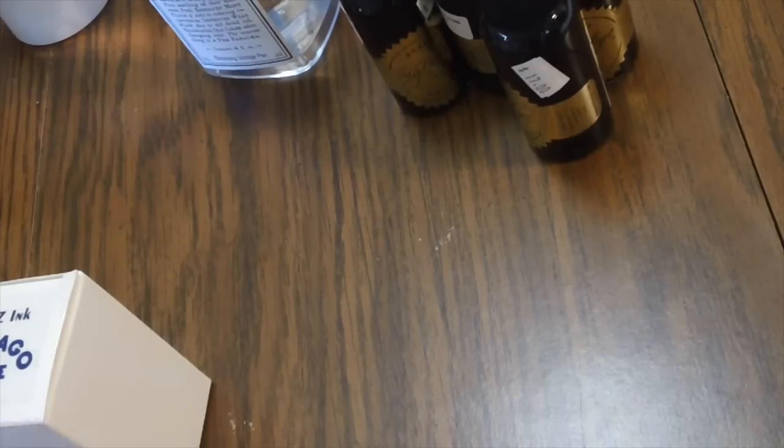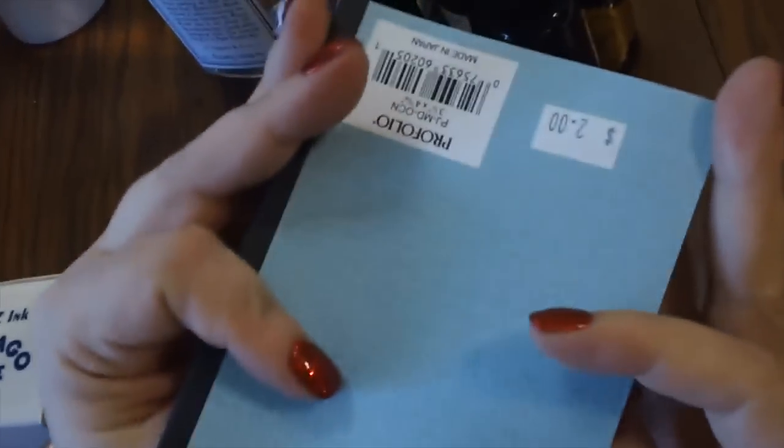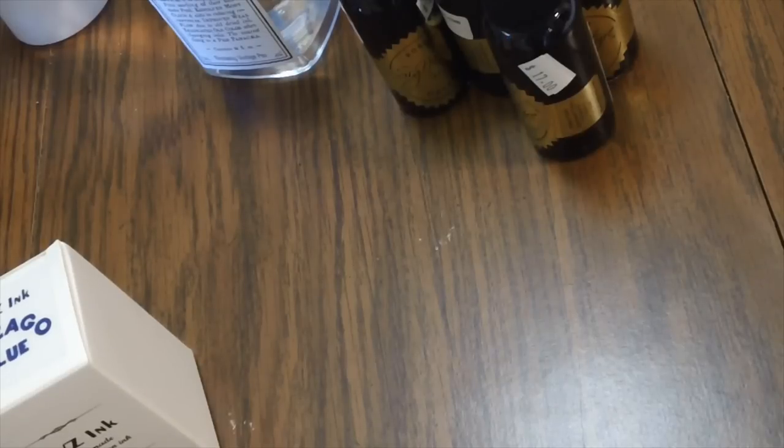I got another one of these notebooks to go into the knock case. So one of the slightly bigger ones. All right, I think that's all I got from Anderson's. I did get some other stuff. I'll show you the inks that I got from the Nib Smith.